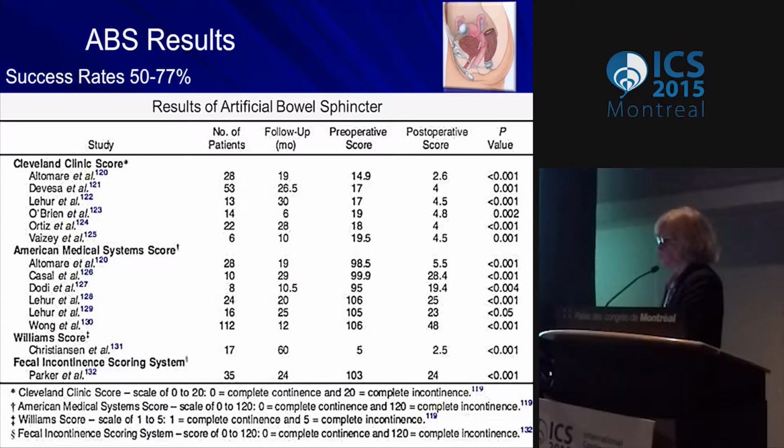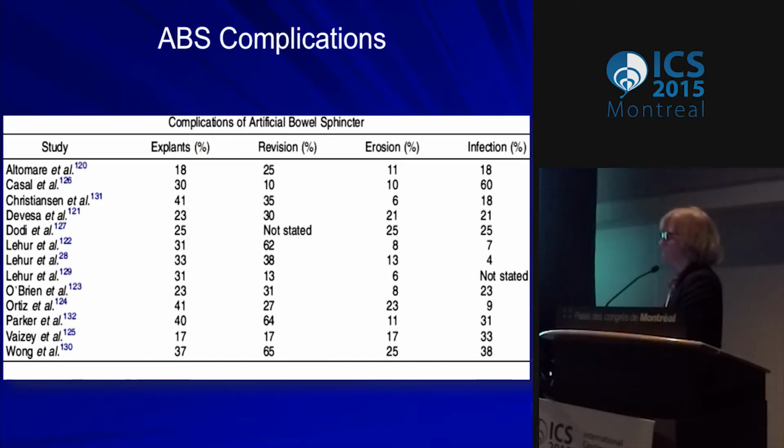As you know, success rates vary greatly. Again, it's hard to compare when you've got different types of outcome measures being done or at different time periods. But in general, I think most people would agree that success rates range from about 50 to 77%. However, these success rates are somewhat offset by complications.